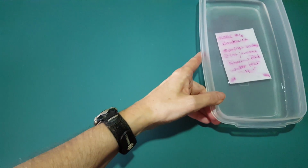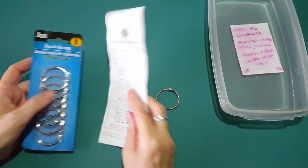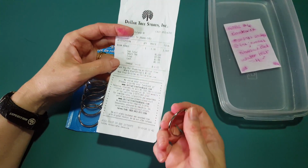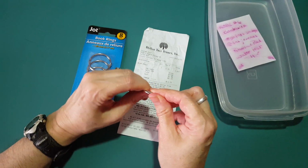Okay, while that's cooking, let's take a look at what I found yesterday. I had to run to the post office, and I went into the Dollar Tree looking for a candle holder, and what I found was these rings that I use all the time. And I was excited to find 8 for $1. That's nice. And I got one out of it.